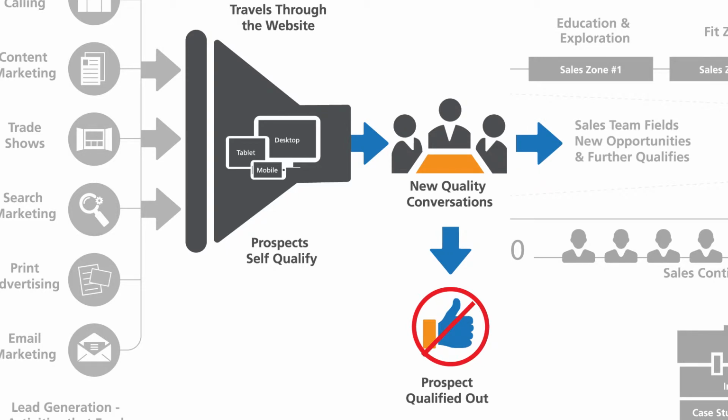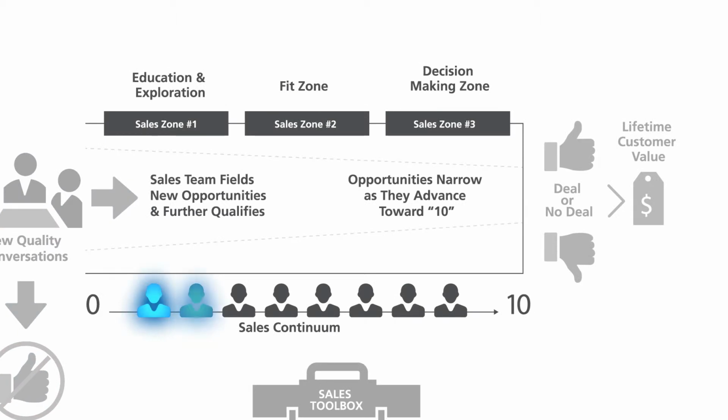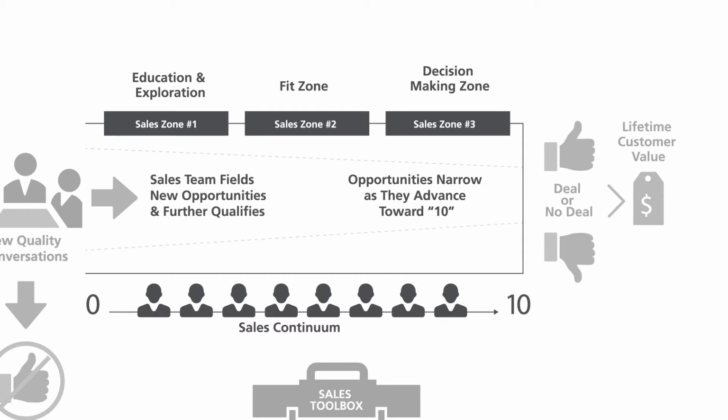Let's talk about the sales continuum. You should see a scale that runs from 0 to 10. At 0, the prospect barely knows you, and at 10, they're actively doing business with you. Or 10 might mean you've moved the conversation through your selling process, and for whatever reason, it doesn't make sense to do business. If you direct your attention to the top of the sales continuum, you'll see I've segmented this into 3 zones. The first is the education and exploration zone. You get to know one another. If the conversation gets more serious, we move into the fit zone, and then we move into the decision-making zone.